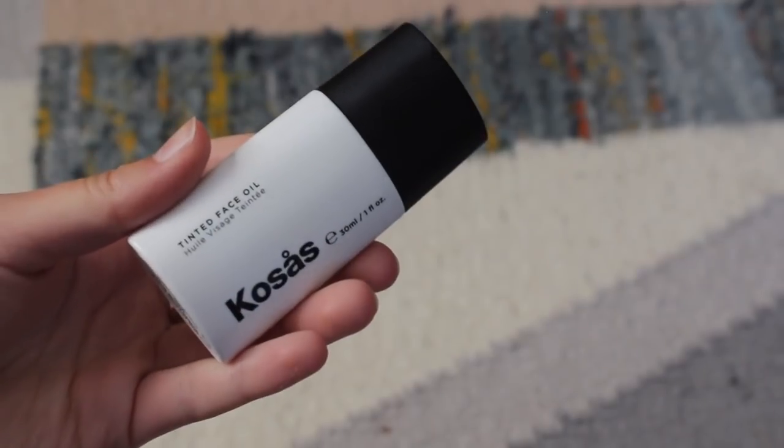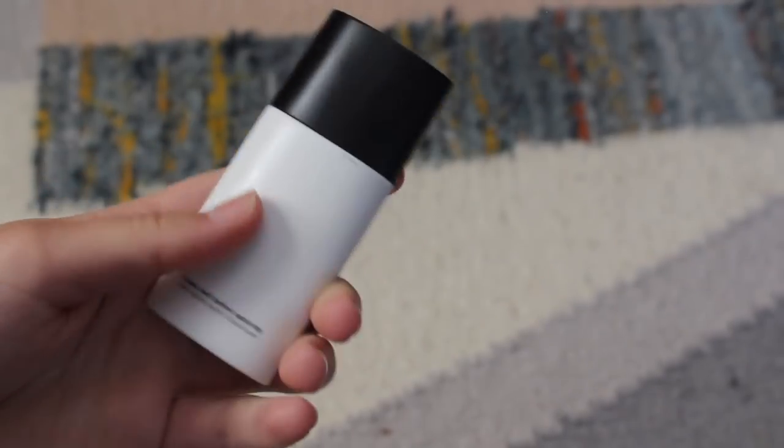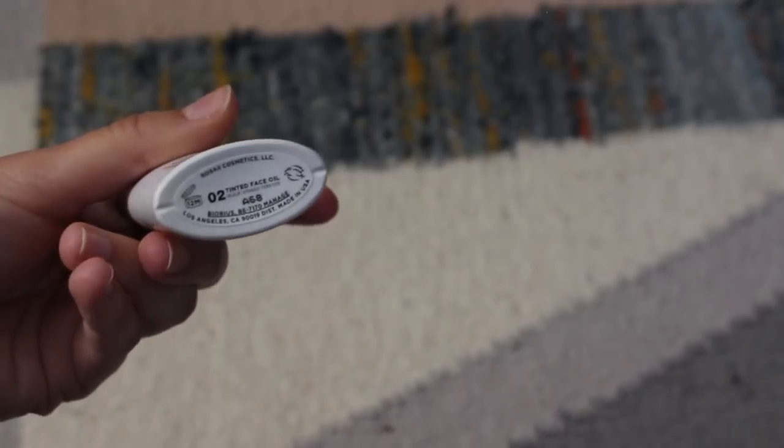So starting off with the face product that is sort of the star of this video that everyone has been talking about. This is the Kosas Tinted Face Oil in the shade 02. So there's 10 shades total, but they say those 10 shades fit about 30 different skin tones. So hopefully you will be able to find your shade within that. I know that Kosas has a really helpful customer service team that can help you out. So does AILLEA Beauty. So you will be able to find your shade or a very close match to it. You get 1 fluid ounce.